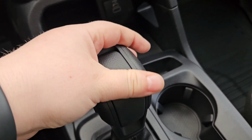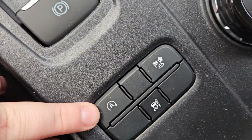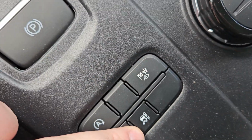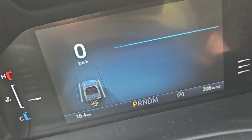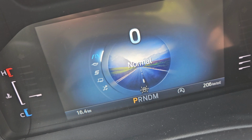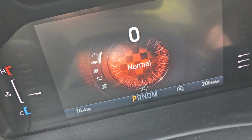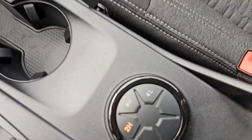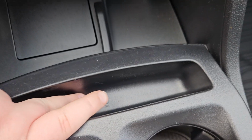Continue our look here, you have your gear shift with your speed adjusters, cup holders, parking brake, auto stop, auto start, drive modes, traction, with your drive modes being normal, eco, sport, tow and haul, and slippery. Continue our look here. You do have your four-wheel drive capabilities. You have a nice little fry holder right there.